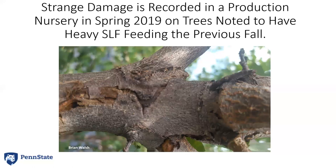I'll just keep talking if you're good with that. This was a report out of a commercial production nursery that we got last year in the spring. In this particular nursery, we've been heavily involved with trying to help, and they've been trying to help us. And one particular variety of red maple was just absolutely hammered in the fall of '18 by the adults. And then we got this call that they were seeing this kind of strange destruction in these maples that were so heavily fed upon. The Department of Agriculture Path Lab came out and did sampling. We came out, did sampling, sent it to our Path Lab, and nothing was coming back.